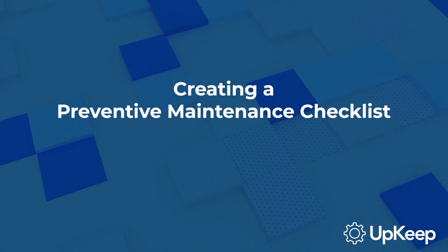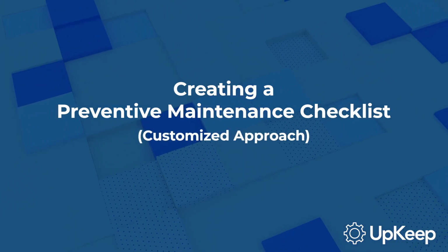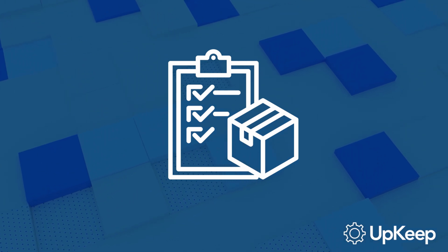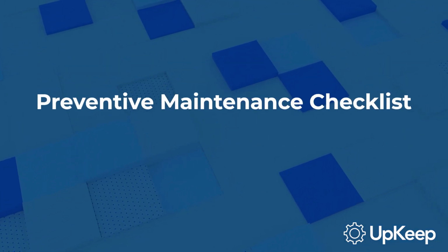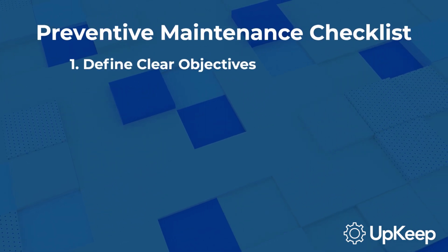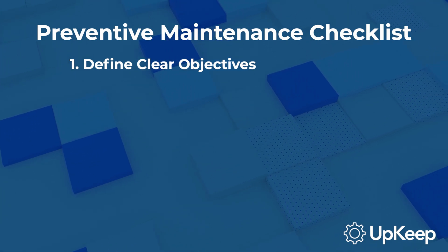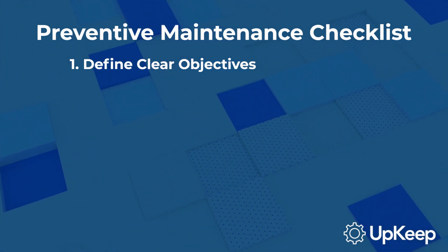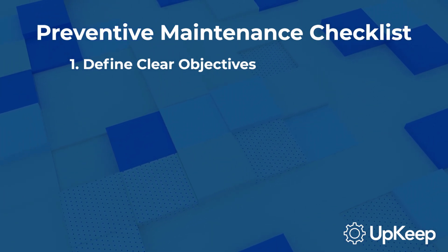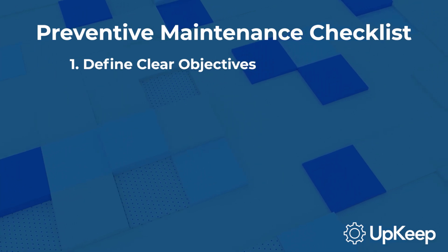Now let's talk about how to create a preventive maintenance checklist. Remember, there's no one-size-fits-all maintenance checklist. The perfect one depends on what type of equipment or facility you're using. Here are some steps to develop your own preventive maintenance checklist. First, have a clear objective. What do you want to accomplish? Some potential goals might include reducing maintenance costs, improving schedule compliance, minimizing production rejects, increasing equipment uptime, reducing the incidence of faults, and improving safety.